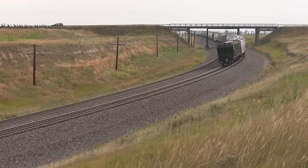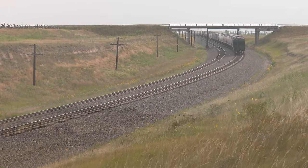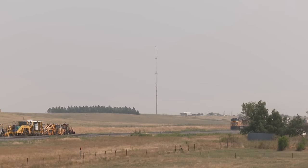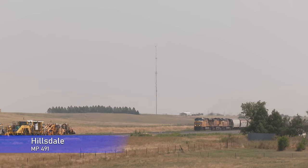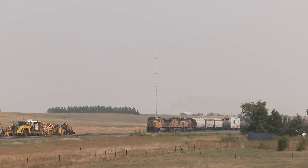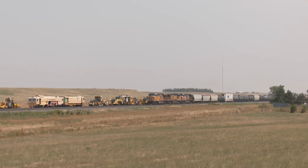Geographically, Archer Hill is where the railroad leaves Crow Creek for a new course of Lodgepole Creek. The ruling grade on the east side is 0.7% between Hillsdale and Archer, although it is nearly a steady downhill run all the way to North Platte. A maintenance of way gang is tied down at Hillsdale as UP 5433 West takes a manifest train up Archer Hill on Main 1.